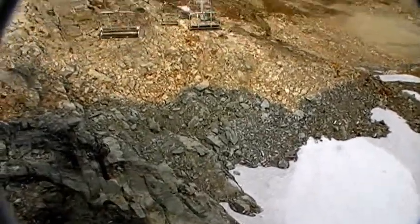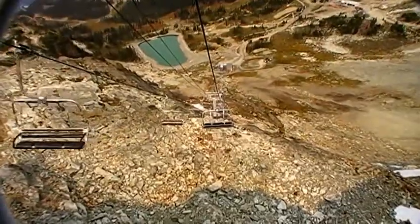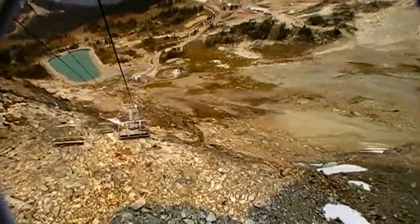Very peaceful out here. It's very quiet. Peaceful, not too many people up here at all.